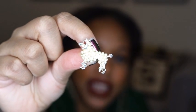So the first one is this vintage poodle brooch. I'm not sure if you guys can focus on that. I actually got this one on that same trip we went antiquing, and it's just such a cute little piece. It's a poodle studded with pearls, and the eyes are like a little faux ruby. You just pin this little guy on a shirt or a sweater, and it's a little conversation starter. People usually don't notice it at first, but then as I'm talking, they're like, oh, that is so cute, so adorable. So a little style trick there.